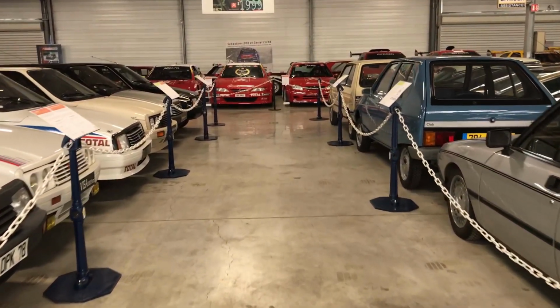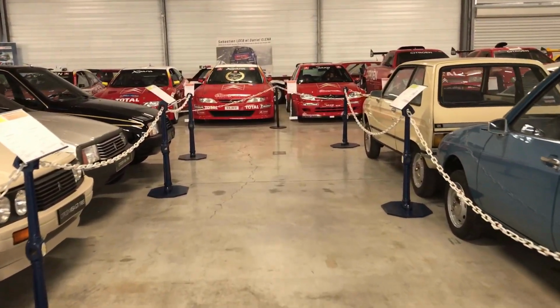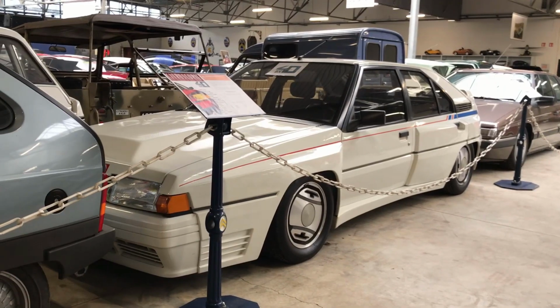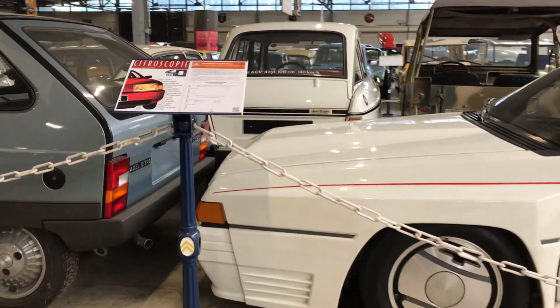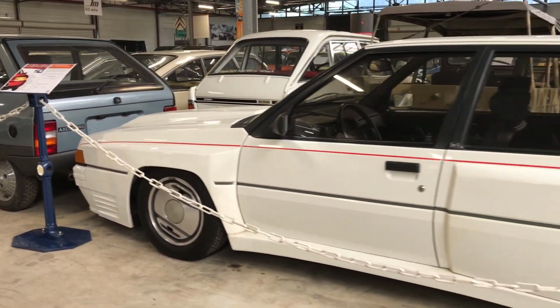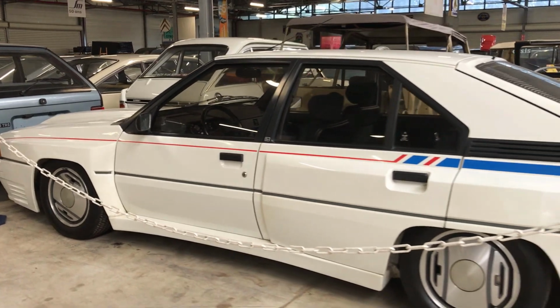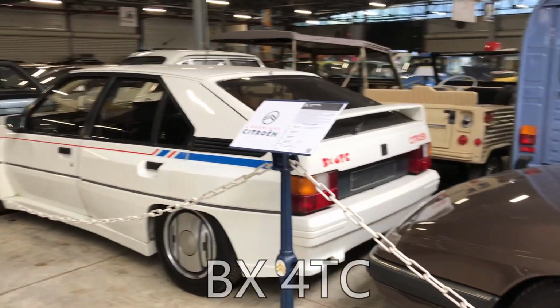So they could start giving us some higher performance cars such as the BX 16 valve, the Visa GTI and the CX Turbo and GTI models. What was astonishing to see here was the 4TC, a road-going homologation version of their Group B rally car. That's right, Citroen had a Group B rally car based on the Citroen BX. And you can find that car in the collection as well.